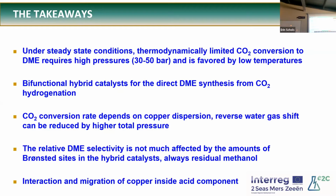And if we want to reduce the reverse water gas shift reaction, production of CO, we have to increase the pressure, because high pressure favors formation of methanol and dimethyl ether and slows down the reverse water gas shift reaction. The dimethyl ether selectivity is not much affected by the amount of Bronsted sites in the catalyst, and what is also important, an observation confirmed by thermodynamics at steady state conditions, is that it's impossible to obtain 100% dimethyl ether from CO2. You always have some methanol.